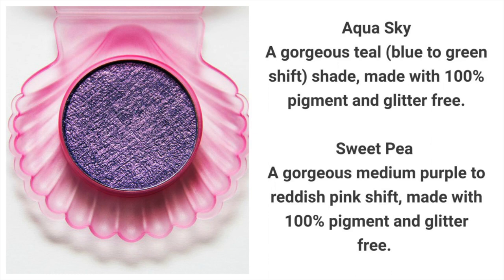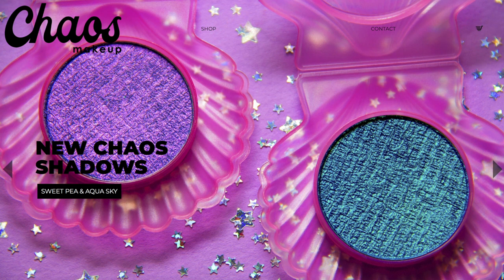And there is another new shade, which is very pretty again. This one is Sweet Pea, which is a medium purple to reddish pink shift. Gorgeous. These are $18 each. They come in a large, I think it was 26 millimeter pan with the shell compact. Very cute. Or you can get them in the smaller pans for $9 without a compact. I want the teal. I want the teal too. I love, love, love it.